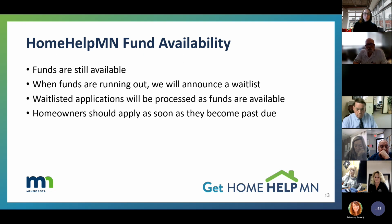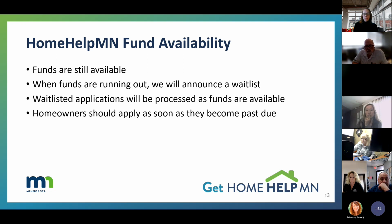We also want to let folks know that homeowners should not wait to apply. If they're delinquent, they should apply now.